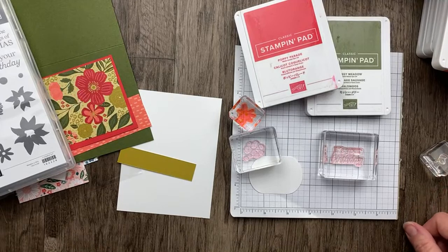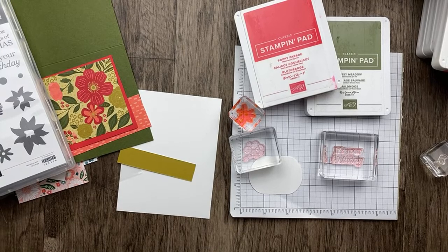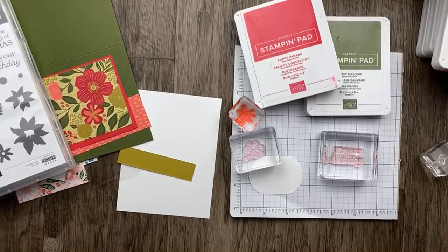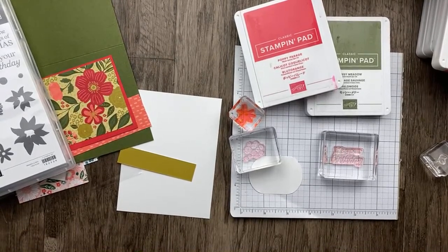Poopy. Oh, Janine, I'm sorry. I just read your comment, and you got two O's and one P instead of the other way. Okay. Mossy Meadow, Poppy Parade, Poppy, Mossy, Poppy, Poppy, Mossy. I think I'm seeing more of the, it's okay, Janine, it made me giggle.